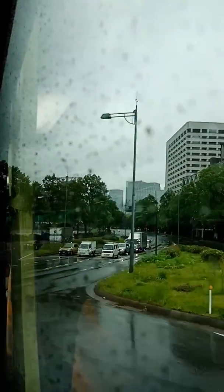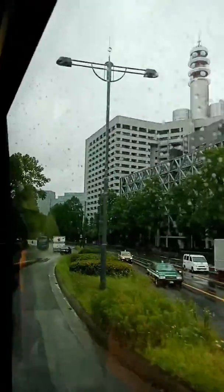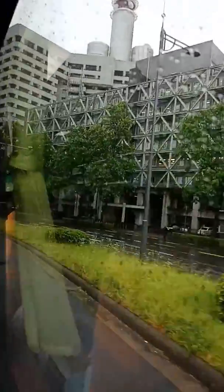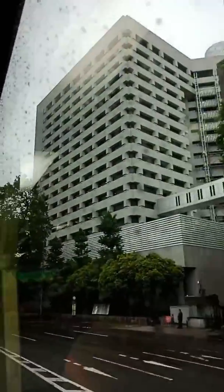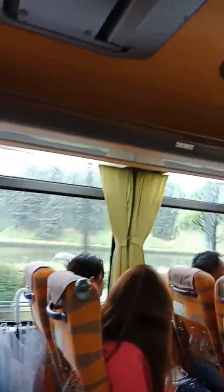But now, would you please turn yourself back? Its height is 66 meters. That was the tallest building back then, in 1936. On the left-hand side, you can see a beautiful green forest-like place. This is the Imperial Palace. And right in the middle is the residence of Emperor Akihito and Empress Michiko.